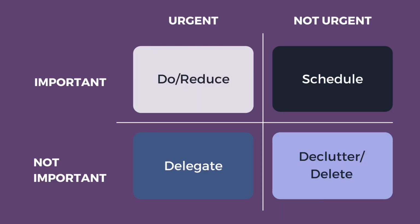So how does this actually work? The Eisenhower Matrix is really divided into 4 different quadrants. Things on the left are urgent, while things on the right are not urgent, and then things on the top are important, while things on the bottom are not important. So this creates 4 unique categories that I'm going to talk more about in a few minutes.